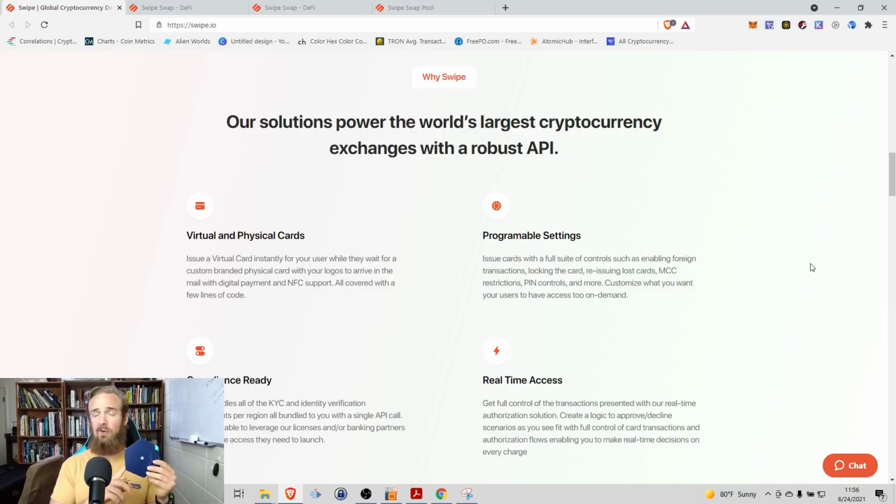So this is my Crypto.com card. I really like it. I think it's really cool. I've done a full video on it. If y'all want to check that video out, it is a really cool card. That being said, there were so many people trying to get into it, such a high demand, that it probably took over 2 months to actually get to me.